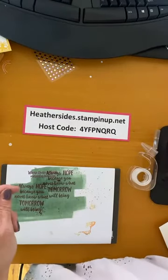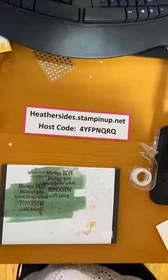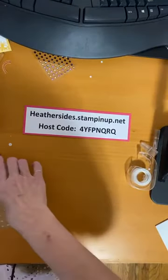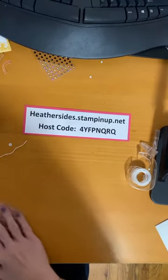Chrisanne, she says, stampers don't make messes. We just have everything on display. Isn't that right? So let me clear this up a little bit, and I'm going to just kind of show you guys again everything that we made tonight, but that's all for the cards.